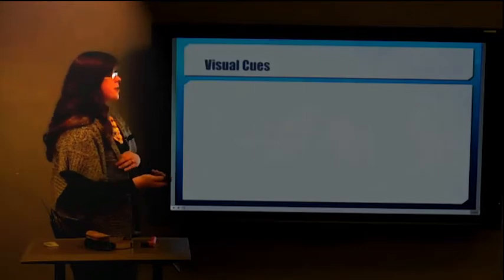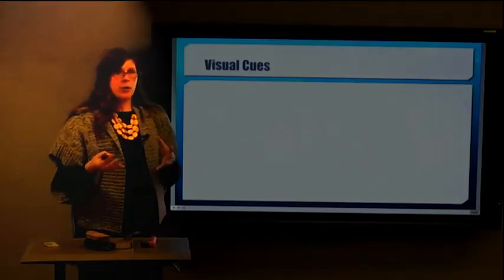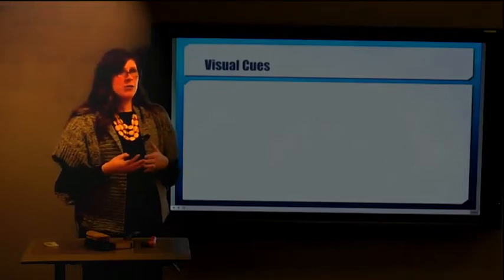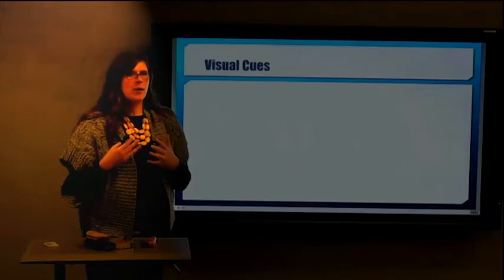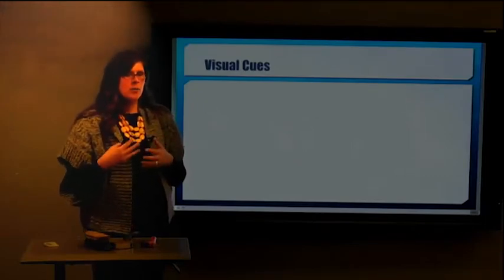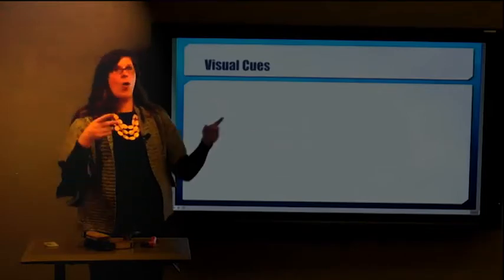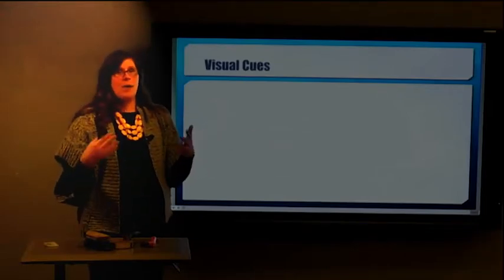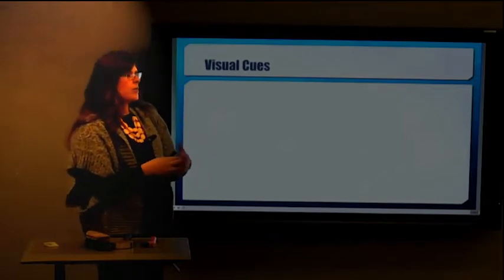So next we're going to talk about visual cues. I'm a very gestural person, so I actually naturally use a lot of visual cues. And actually in therapy, I have to be very cognizant that I use my hands a lot, because if I'm trying to really assess if a child understands something and I'm pointing at a whole bunch of stuff that I'm asking them to do, they could be utilizing just those visual cues.